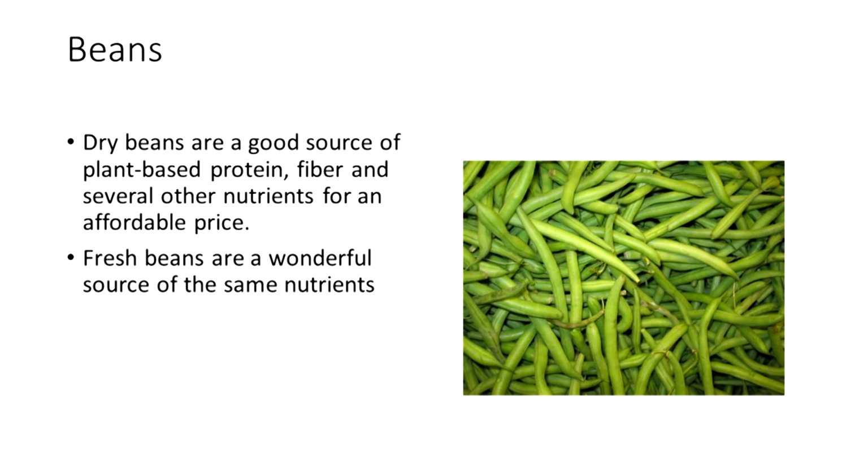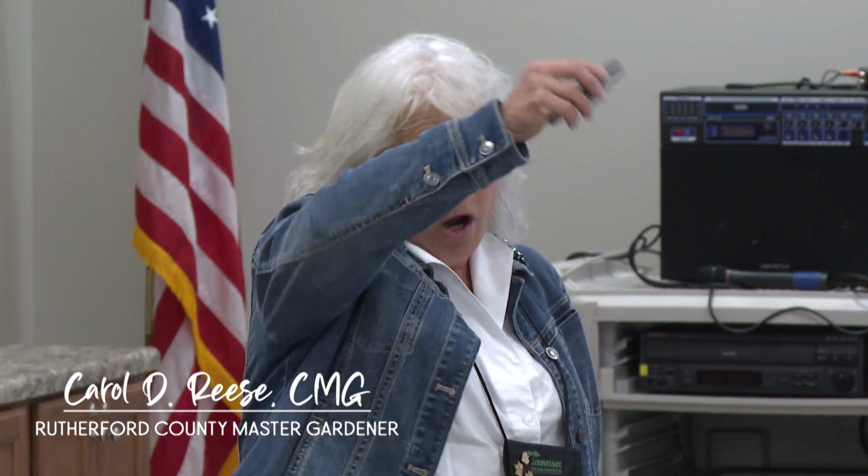Beans, green beans, or any beans, soybeans. Dry beans are a good source of plant-based protein, fiber, and several other nutrients for an affordable price. Fresh beans are a wonderful source of the same nutrients. When I grew kidney beans, and this is anecdotal, this isn't a UT statement, in the fall I would just pull the whole plant up and take it in the garage and staple it to the rafters so that the beans would dry, just hanging from the plant. And then when things calmed down and I didn't have so much to do in the fall, I would hull them, and I'd have big bags of dried red kidney beans, which was pretty tasty.